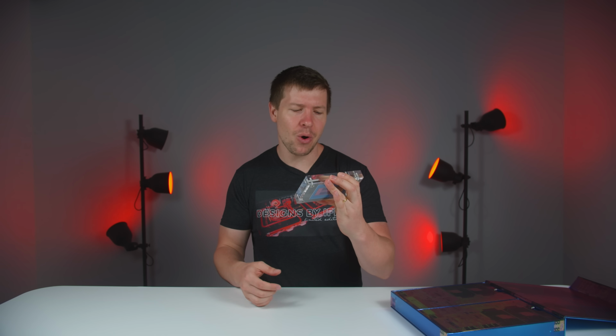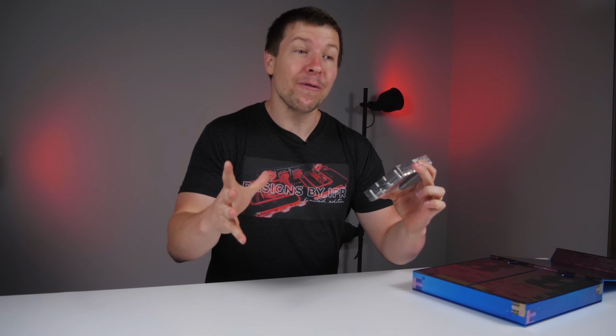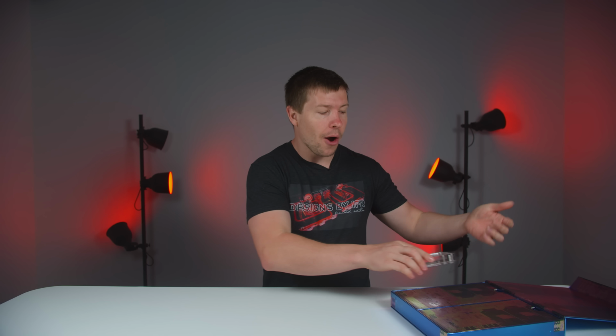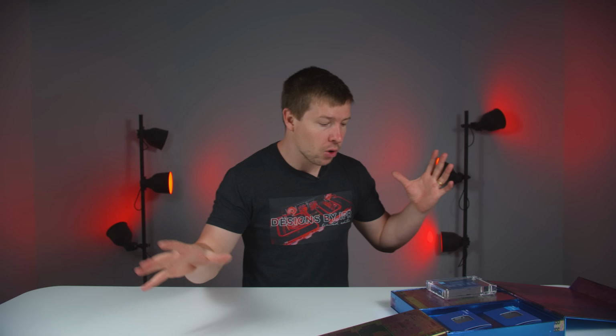So the Intel Core i9-3900K has a max turbo frequency of up to 5.8 gigahertz. It's also got 24 cores, with 8 of them being performance cores, 16 being efficient, for a total of 32 threads. And for those of you who don't know how they work, performance cores actually have 2 threads per core, whereas efficiency cores have 1.